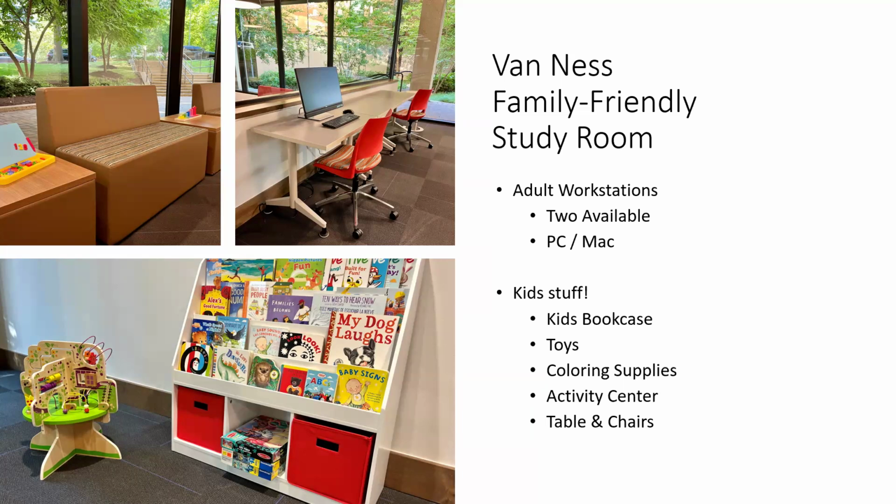Right now, this room operates on a first come, first served basis. Anyone may use it, but priority is being given to those with children. If you do come to use the space with a child or children, know that you must accompany them at all times. The library, unfortunately, cannot offer babysitting services.